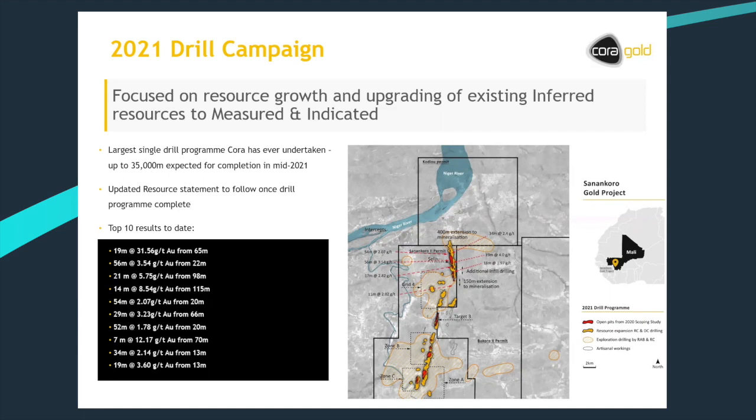So we're hoping to expand significantly the mineralized footprint, and as I said, targeting oxides, but also we're drilling some holes into the fresh rock, into the sulfides as well. It's always good to see a little bit more detail about what's down there as well. But at the moment, we're extremely pleased with the results, and things are coming along very well.